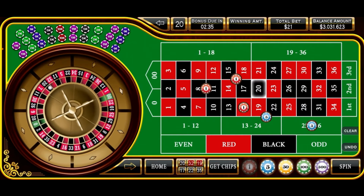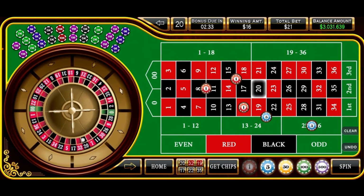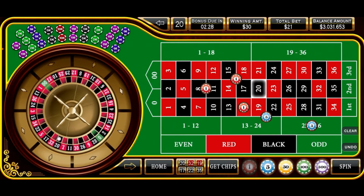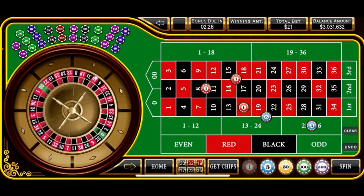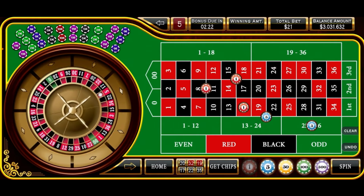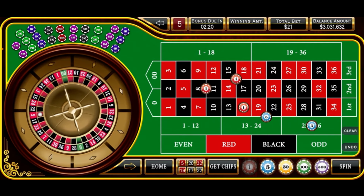And that's 20 black, so that's a double street hit. That puts us at 1653. And spinning again. Here we go. 5 red, so that is a loss.